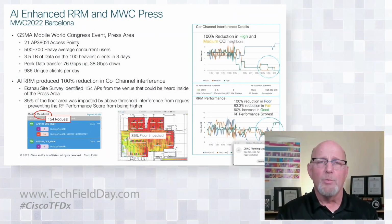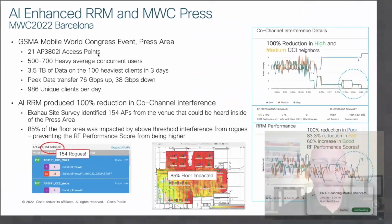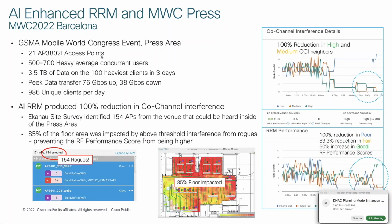This was at Mobile World Congress at the press, and we had 5 gigahertz fairly stable. On 2.4 gigahertz, you can see I circled 154 rogues there. Mobile World Congress has 8 halls. They're all metal roofed, all metal sided, hard concrete floor. Usually have 200 different networks running in them because it's all communications vendors. And then we operate the network for the show, which has been a great honor since I think 2010. I've been engaged over there. It helps that it's in Barcelona. That meets with my favor.